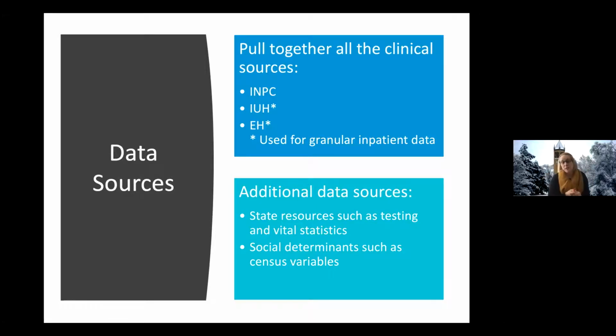Additionally, we get data from the state COVID testing. So all of the data actually comes in on a daily basis. We pull it in once a week to Cortico. And we're also getting the vital statistics data. So we're getting death, and we can get down to cause of death as well. We're getting that for January 1st, 2020 moving forward. And then I think they're working on backloading previous data, although that's not super relevant to Cortico.